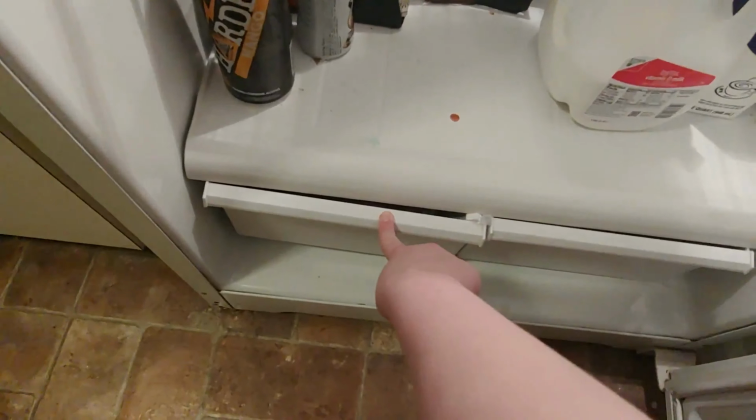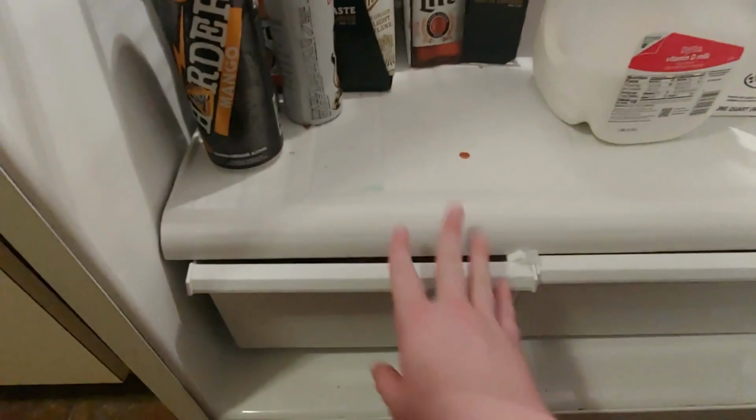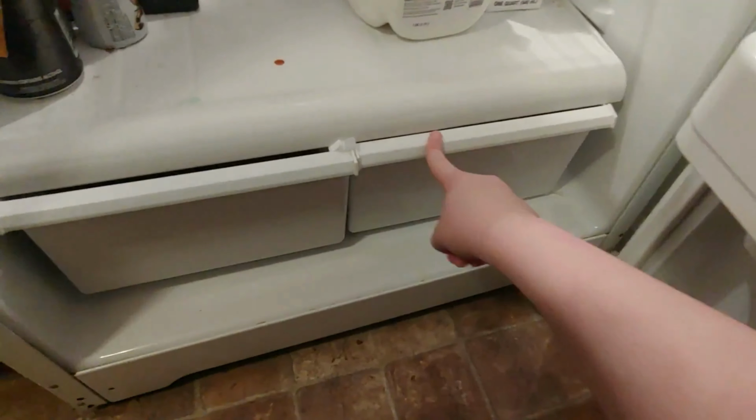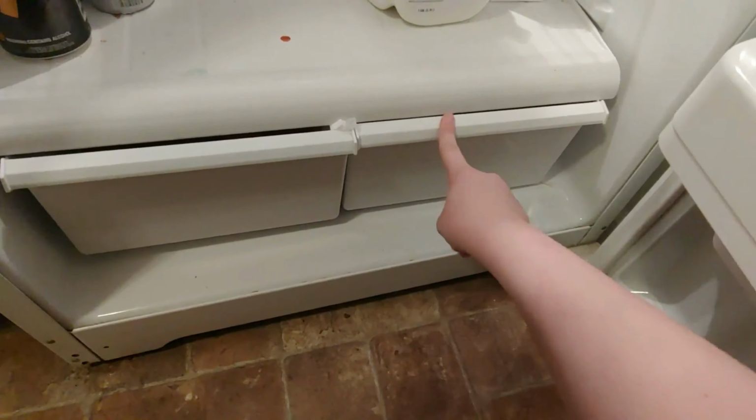This drawer is our meat and cheese drawer. We've got some hot dogs, deli meat, sliced cheese, all sorts of stuff. This is our veggie drawer. Right now we've got some celery, cucumbers, and a microwave bag of green beans as well.